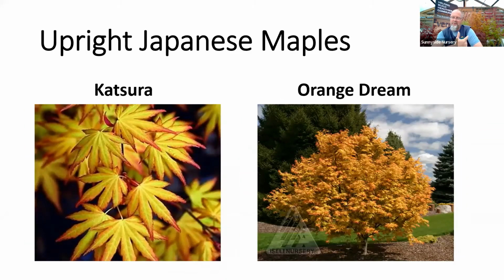Katsura, you can see a big Katsura behind me. That's the crème de la crème for orange in spring. A big grower down the road. A little bit smaller with that same color would be Orange Dream. I've never had any problem with Katsura in full sun. Orange Dream, I would recommend, and I like it too. That's a great one, again, for that morning sun with a little bit of afternoon shade protection. That'll keep the color a little bit nicer in the heat of the summer.